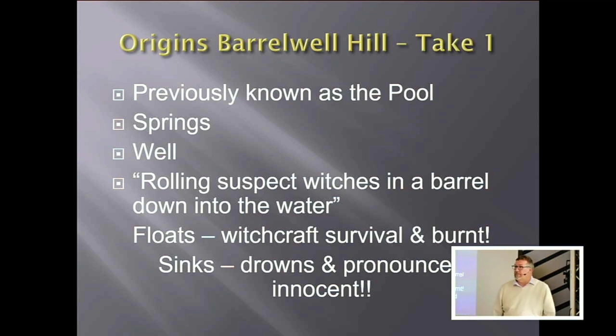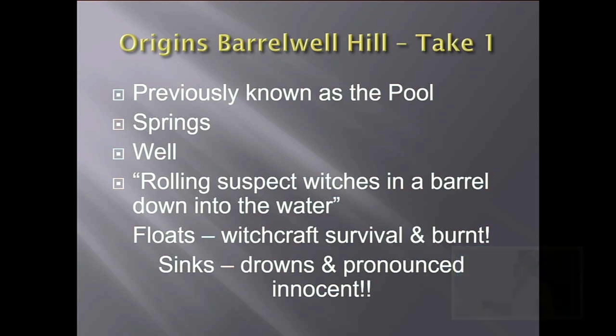But Barrowell Hill. Any guesses on the names? Previously known as the Pool in 1600. So there was obviously a water supply there still then.